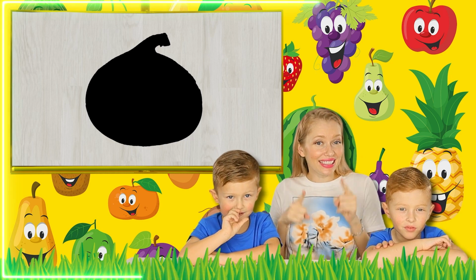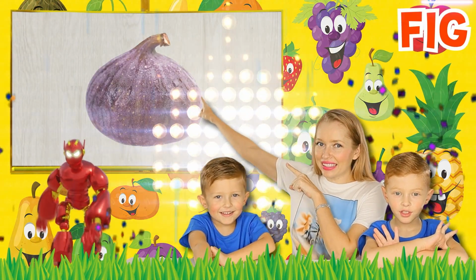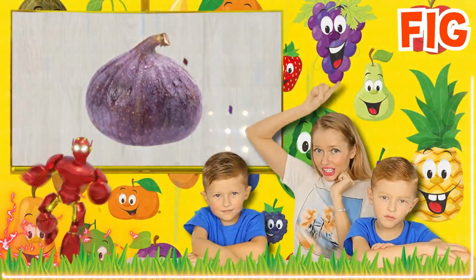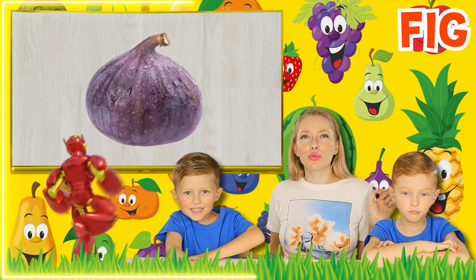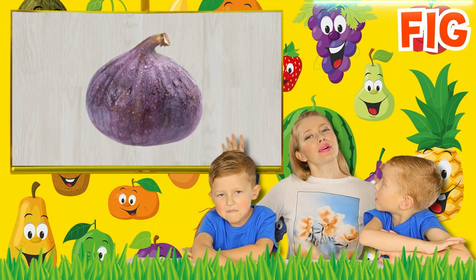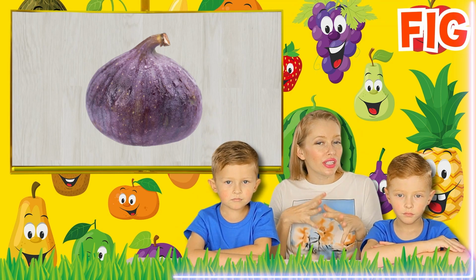And this is a... I know, fig. That's right. How do you spell it? Fig. That's right. And what color is it? Pink. No, it's like purple. That's right. They are very tasty, and they are one of the ancient fruits.